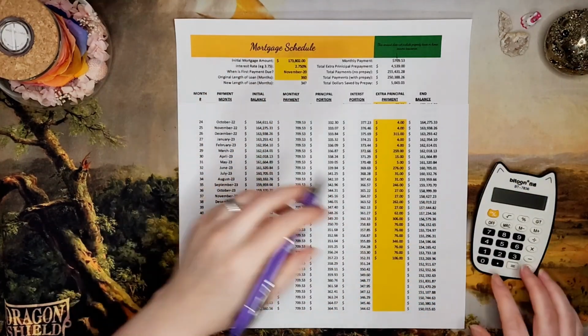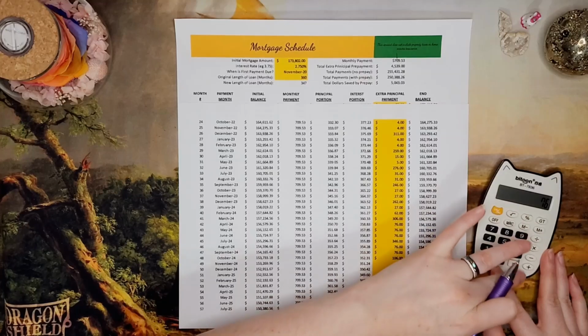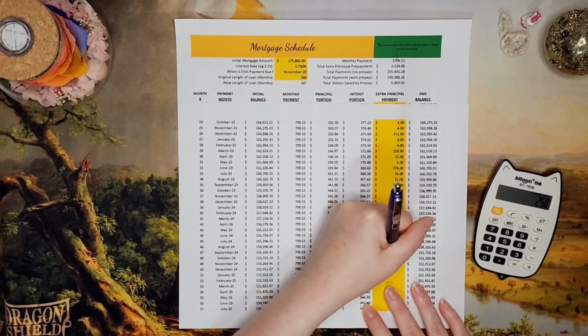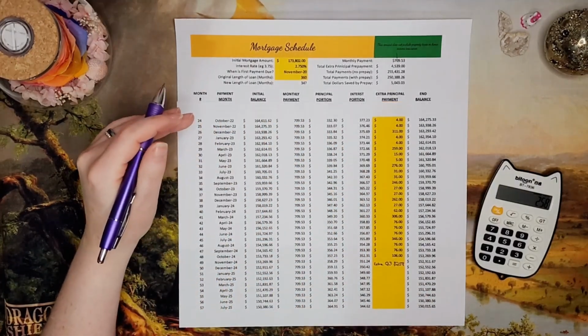So all in total, the extra principal that we paid this quarter was 106 plus 76 plus 76 was 258. So let me write that on here. Extra quarter 3 was 258, which is not a huge amount compared to some of the other ones we've done, but hey, it's something. It's something extra.